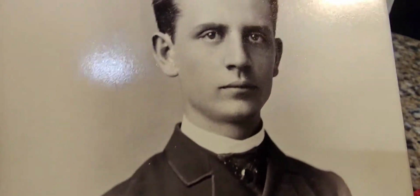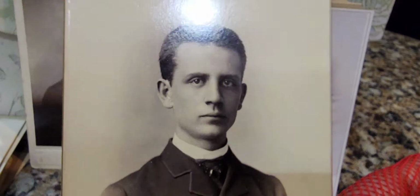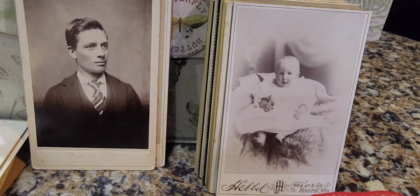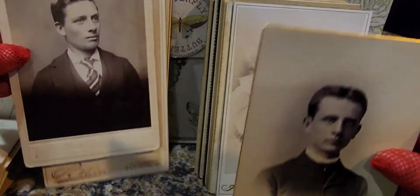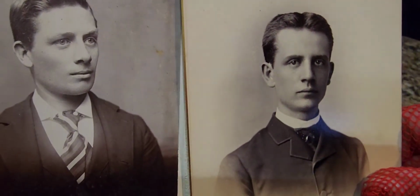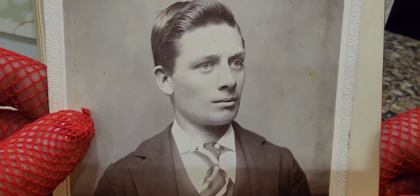The guy has like a haunting stare. His eyes are so penetrating and piercing. And actually, I thought that was the same guy. Maybe. Could be. Let's check it out. Could be the same guy. Again, I would suck at police lineups. I would let the criminal go.